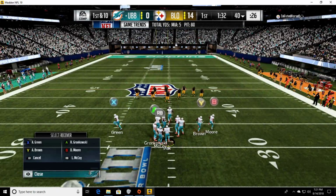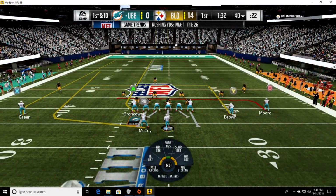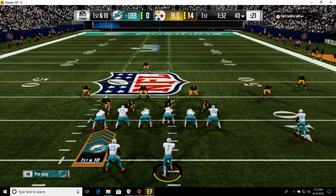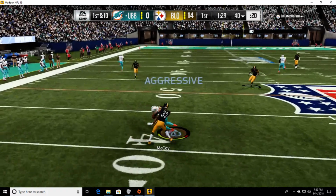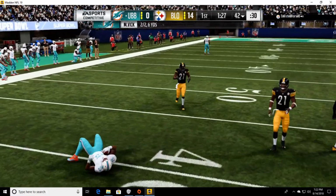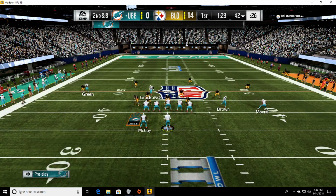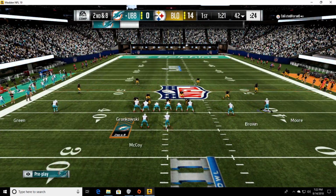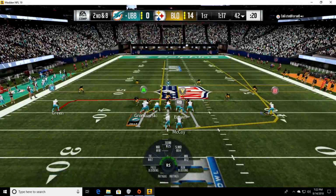Good starting field position for the Dolphins as they have it 1st and 10. Vick operating on 1st down. And he'll check this one down to McCoy. And to the 42-yard line here and brought down there. They'll get a couple yards on that one, and it'll be 2nd down. Eagle, eagle.